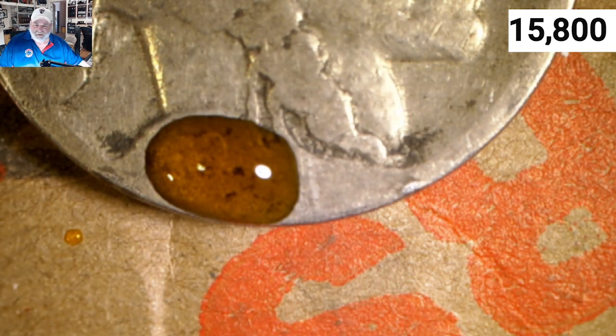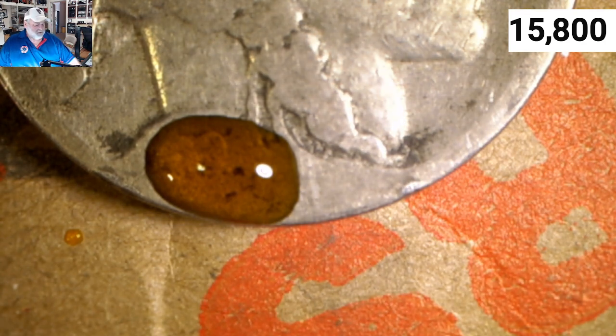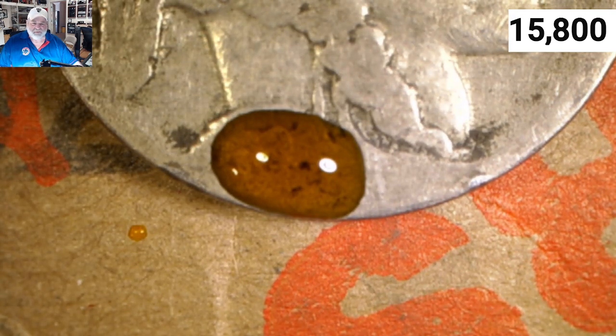I see a 2. I see a 2. But I would say the process on this one is going very slowly. Very slowly. So I'm going to pause here and see if I can't do a better job of getting that date out. Little check in.